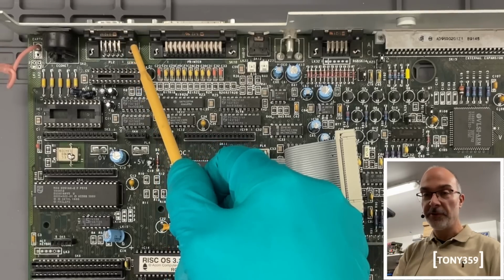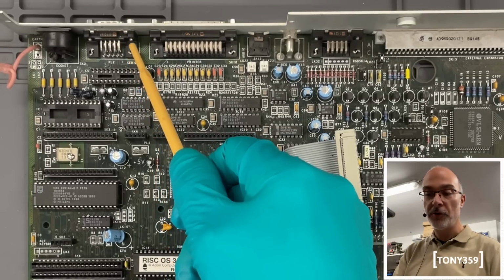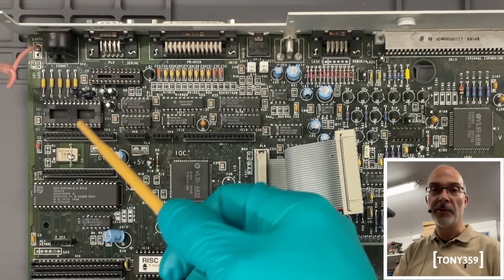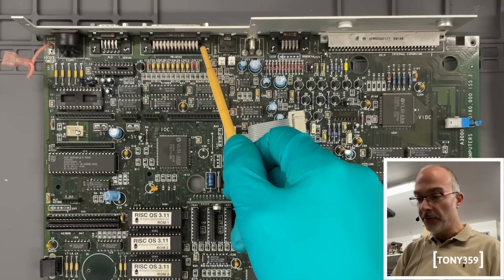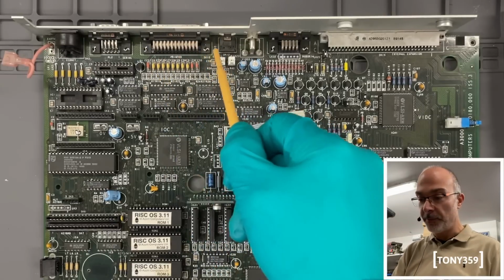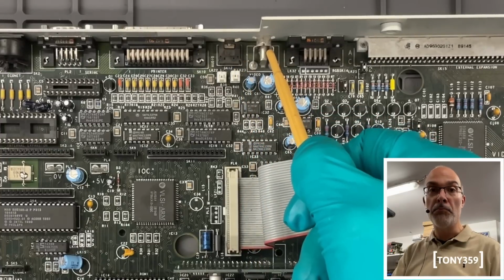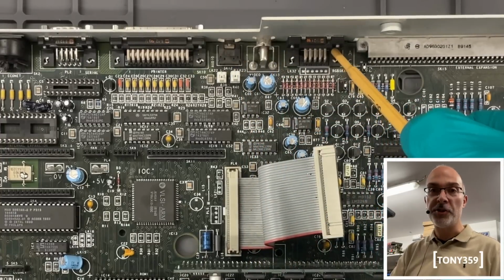Next, we have a serial connector, but I understand that this is not going to work unless these two ICs are populated. That was another way for Acorn to keep the cost down. Now, the parallel port, I think it works. That's the print port. Finally, we have audio, we have composite monochrome output, and RGB output.